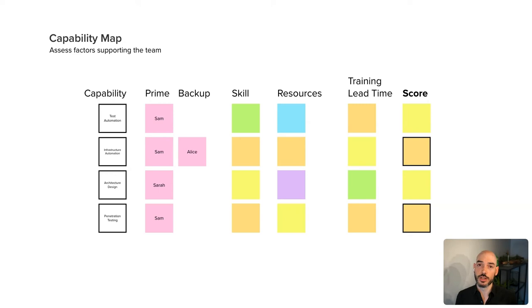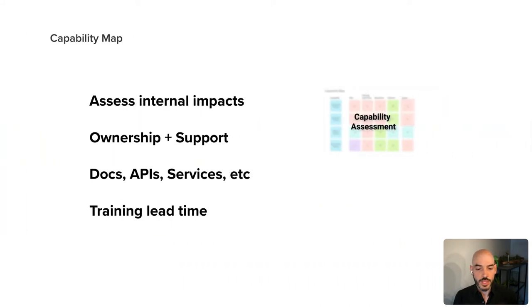And then if we were going to train new people to do this, so let's say test automation, we don't have a backup, we want a backup. How long is it going to take to train that person? How long will it take to bring that person up to speed? And that all informs the score where we can then look at those key capabilities and find out where the gaps are.